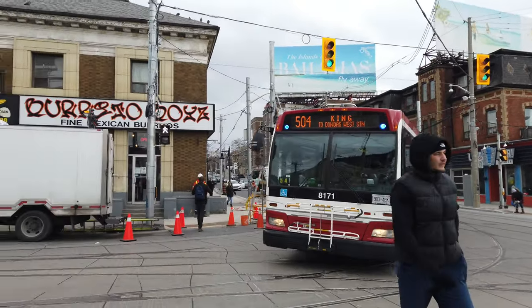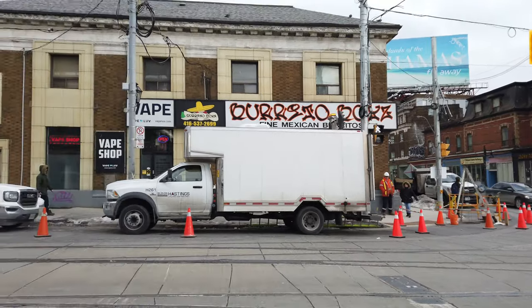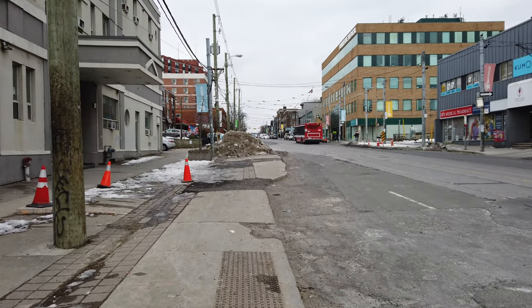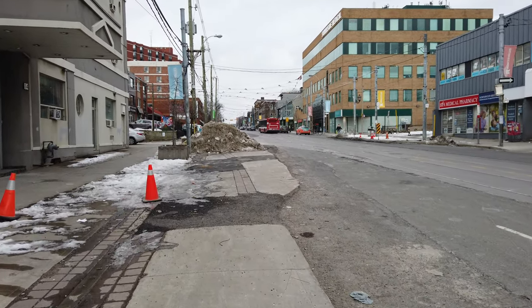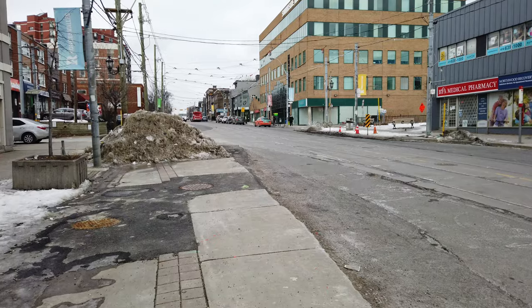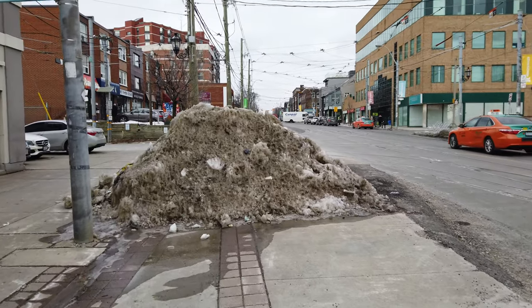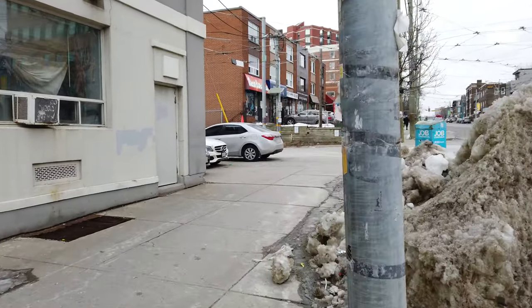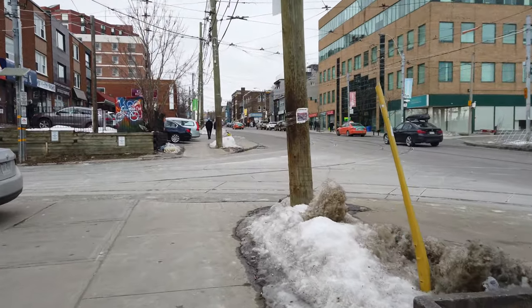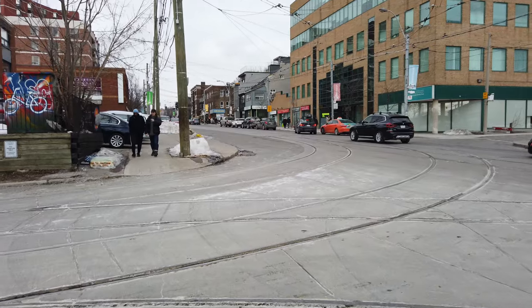One last look at Queen Street. And there's the neighborhood burrito boys. So this is a rather lengthy commercial strip here, running all the way up to Bloor Street. There are some sections that are residential, and most of the commercial activity is confined to one side of the street, the east side of the street. It's not until you get closer to Bloor Street where there's commercial activity on both sides of the street.